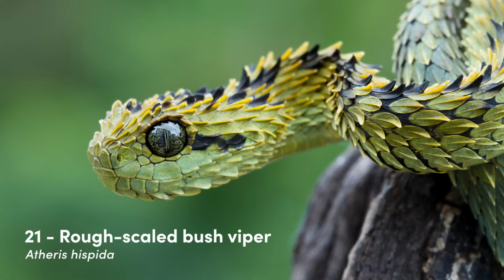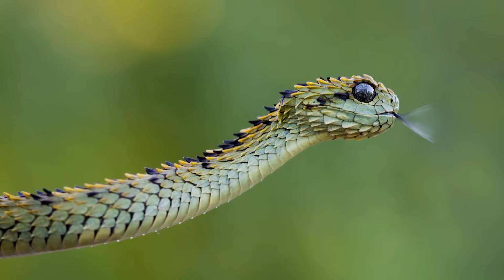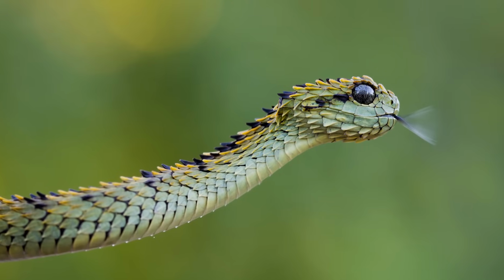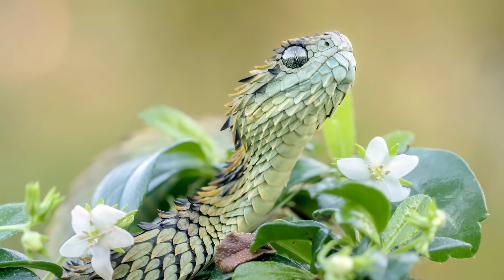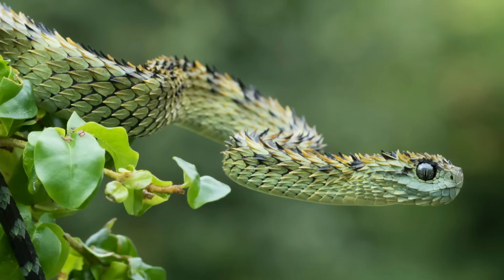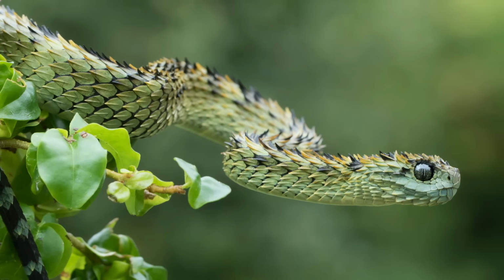The rough-scaled bush viper, also known as the hairy bush viper, is very unique, exhibiting raised dorsal scales that give it an almost dragon-like appearance. They are found in Central and East Africa, in the Congo, Uganda, Kenya, and Tanzania.